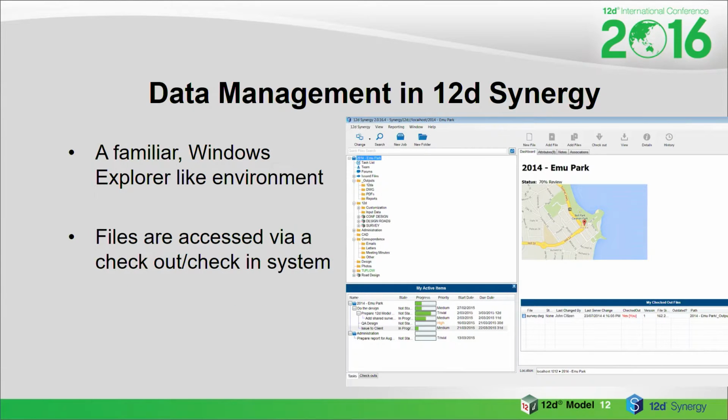And 12D Synergy does this in a Windows Explorer-like environment because that's what you're used to working with. That's how you know how to do your data editing. So we've got a screenshot up there. I'm not sure how well it's come out, but it looks a little bit like Windows Explorer. You have your folder structure on the right, although there's also some collaborative elements in there. And it's a little bit richer. It gives you a bit more information, like maps and things like that, screenshots, whatever you want to put up there. But files are accessed via a check-in, check-out system, which means that before you start work on a file, you check it out, you take a lock on it.